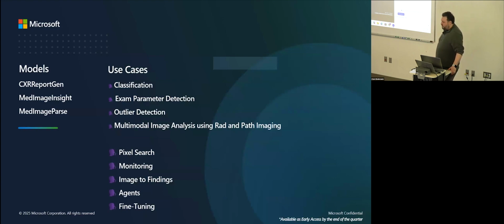And then if there's interest in some of those and we have time at the end, I can jump into more details. But I'll have a longer discussion about pixel search or image search, model monitoring, data monitoring, image to findings, which is CXR report gen, and agents. So I have an actual example of how we're using these foundation models in a multi-agent system. And then finally, an example of fine-tuning, which is now available natively on Azure as well.